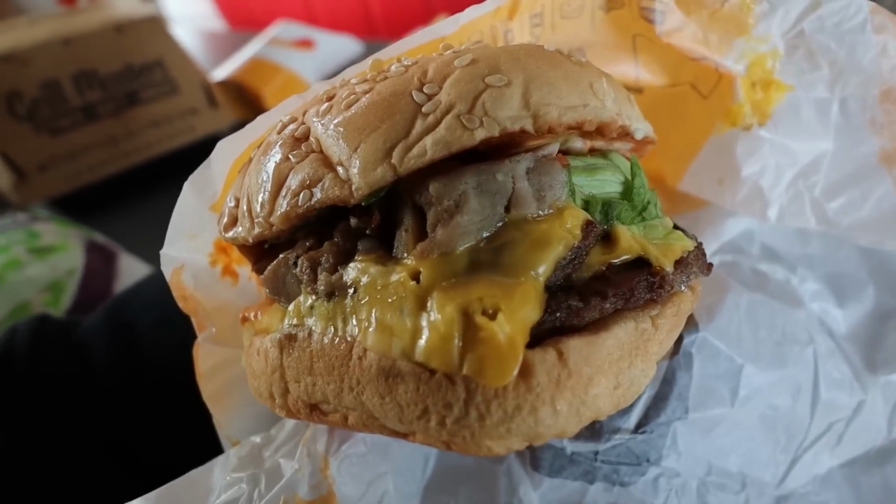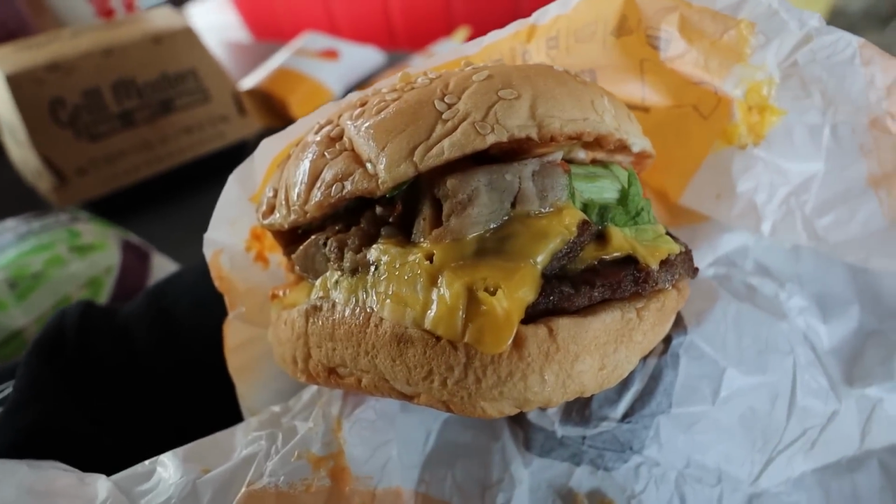It's so small. A lot better than I thought. I thought the pork pieces were gonna be really crispy and hard, but they're not, they're soft. Wow. That's why I'm so surprised. I like it. This burger, not bloody bad.